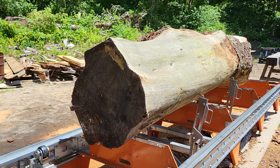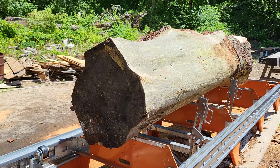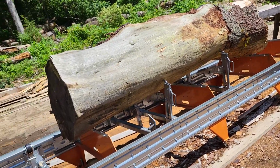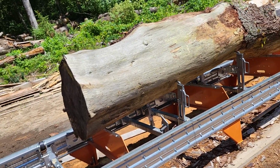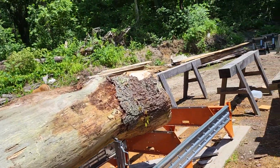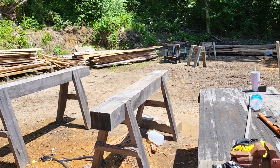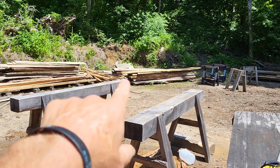Length on this log is, bless me again, it's about 9 feet long. So if you look, it's got 8 foot of bunks under it, and it's sticking out about 6 inches on both sides. So it's about 9 feet long. And then I also have a whole pile of 2-inch slabs over there that I had already cut for him.